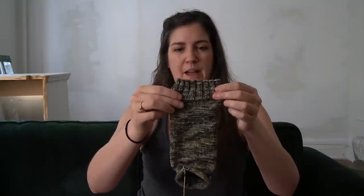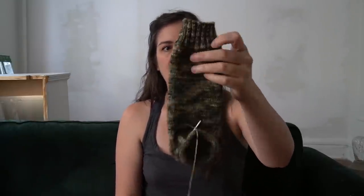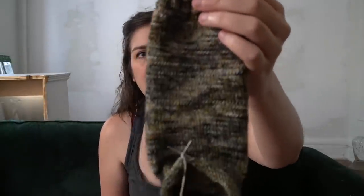I'm not really a heel flap and gusset kind of girl. I like the look, but I don't like knitting them as much as I like knitting short row heels. So that's the leg finished. And now I finished the heel and have moved on to knitting the foot.